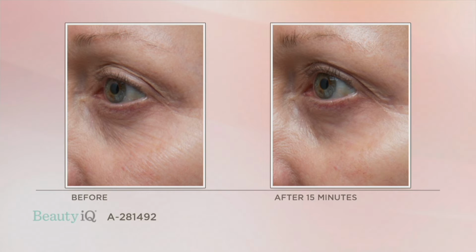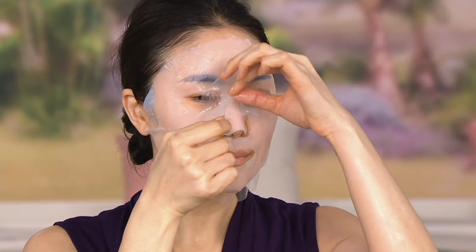Like after 15 minutes, when you see results like this, you're like, man, imagine if I took 15 minutes for myself every single day, not just with a mask. But you're still getting incredible results even under the eye, which is notoriously hard to do. That's what I mean. I really couldn't believe that was after 15 minutes. You saw those dry lines completely hydrated in just 15 minutes, and they were gone.